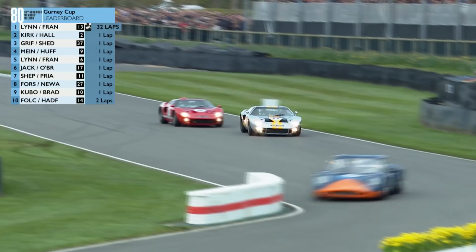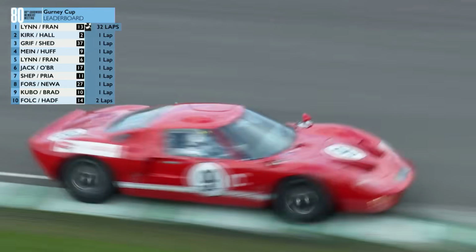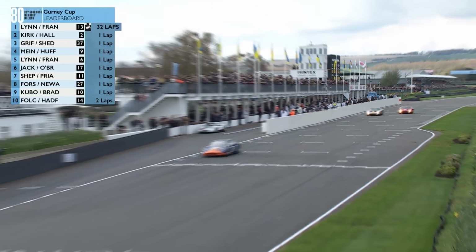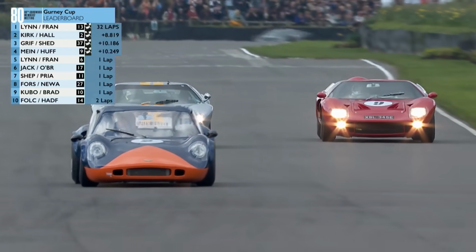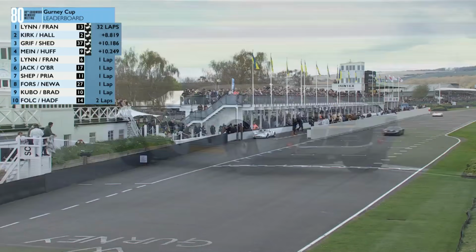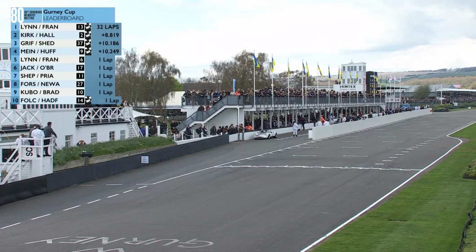Rob Huff almost alongside Gordon Shedden, but Shedden's still third at the moment. Rob Huff is trying to get the better exit all the way to the line. Second place, Stuart Hall's done a brilliant job in the Chevron. Across the line go the two GT40s. Shedden just holds on to that position by 0.063 of a second over Rob Huff. What a wonderful battle. Well done to Stuart Hall, who raced with Andrew Cocotti.